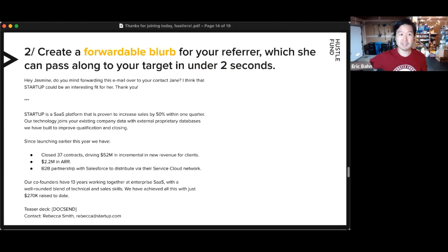The second thing though, and this is a big one, is having a forwardable blurb. When you ask someone to refer someone to you, don't make them do any work. Don't go like, yo, Mike, I really want to talk to Bill Gates, can you make an introduction? And he's like, wait a second, I need more context. What do you want to talk about? Who are you? What are you pitching? You're making Mike do work. He's already super busy doing Hustle Fund stuff. Don't make him do anything.